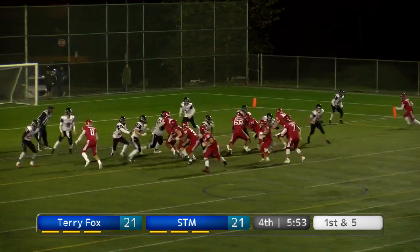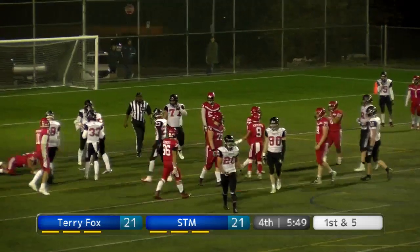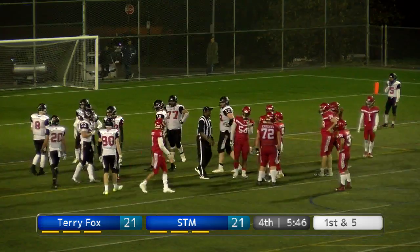Watch for Zacconi on the run. There's the jet sweep, and nothing doing there. Kumarasamy makes the play in the backfield, but a flag is in.